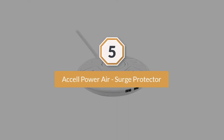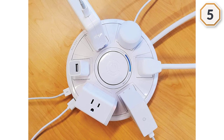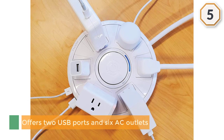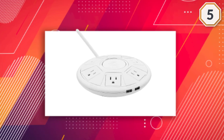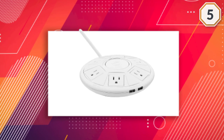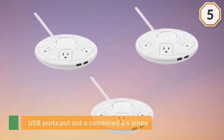Number 5. Acell Power Air Surge Protector. For light-duty powering, such as under a nightstand or end table, the Acell Power Air is the way to go to protect gadgets like phones, tablets, or alarm clocks from surges. It offers 2 USB ports and 6 AC outlets in a round package that's smaller than a dinner plate.